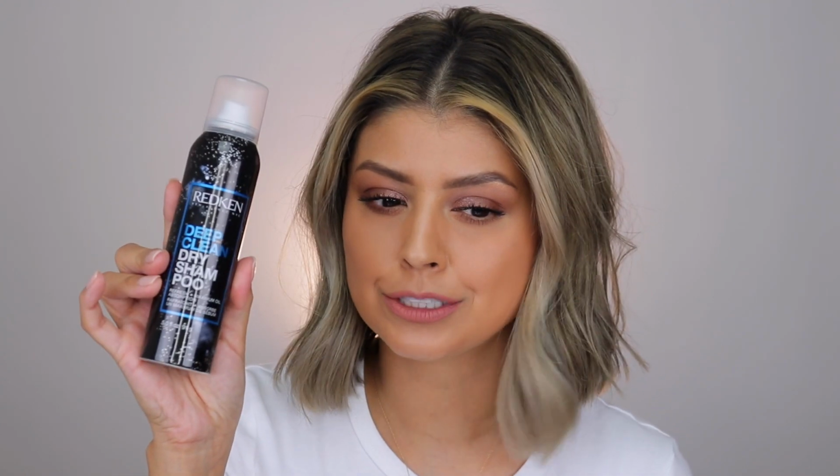I have been using this one as well. This is a deep clean dry shampoo from Redken. I like it for the same reasons, it really does absorb the oils. It does not feel heavy. Everything feels really, really light, like you just washed your hair. However, I don't reach for it as much as the Eva one because it's a little bit more heavily scented. And this one does have a little bit of a white cast that it leaves. Watch, I'll show you. See that? But it does go away. So, you know, it doesn't stay there.